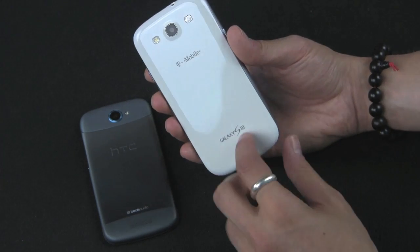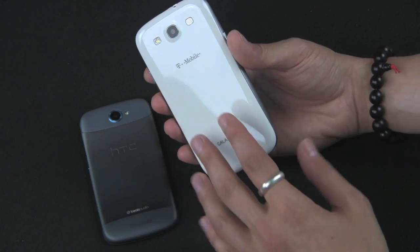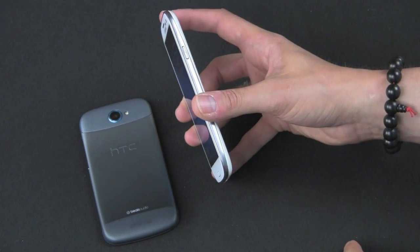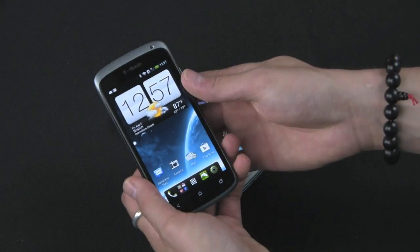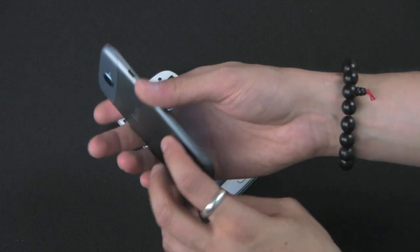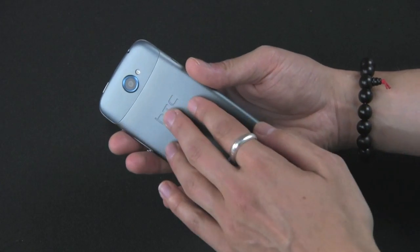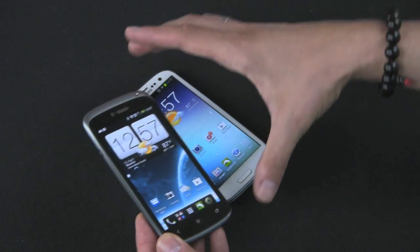In terms of build quality, big improvement for Samsung. They're usually known for building cheap kind of plasticky phones. This is still a little plasticky, but compared to previous models, this is a vast improvement. A very, very sexy looking phone. The One S, on the other hand, still one of the best looking devices out there. Super slim profile. It's built like a tank. Very solid. It's got this nice anodized finish over here. The unlocked version, you can also get it in black as well. This is kind of like a sea light blue for T-Mobile, which is nice.